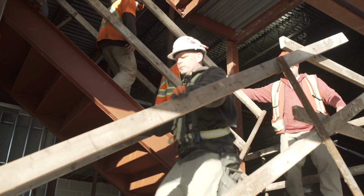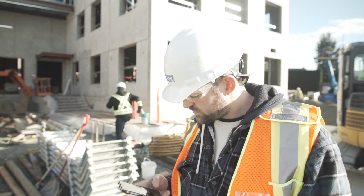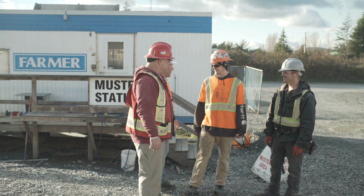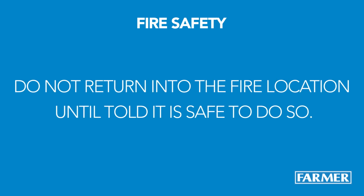Ensure all workers you encounter are aware of the fire and evacuate. Site superintendent is responsible for phoning the fire department. Ensure all personnel are out of the building and gather at the muster station. When possible, shut doors behind you to contain the fire to as small an area as possible and prevent it from getting more oxygen and fuel. Do not return into the fire location until told it is safe to do so. Preserve the accident scene until after the fire investigation is complete.